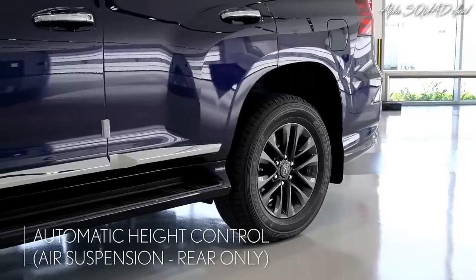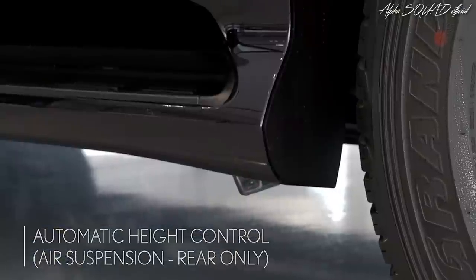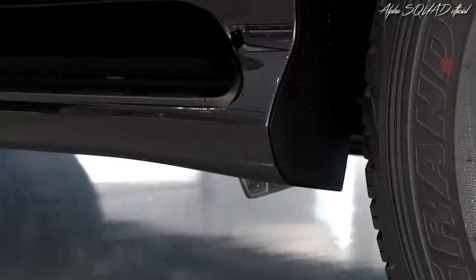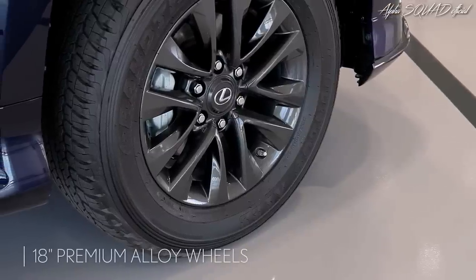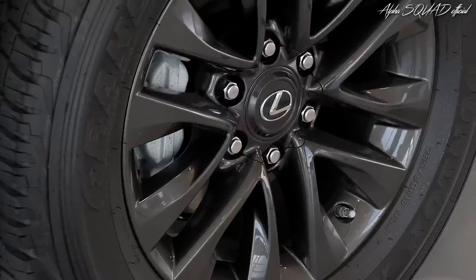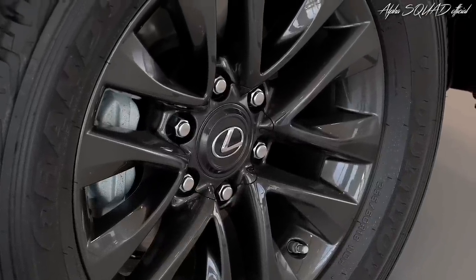The automatic rear air suspension enables you to adjust the height of the vehicle between three modes for better stability and driving comfort. The lightweight premium alloy wheels enhance vehicle control and make maneuvering in any terrain easy and effortless.